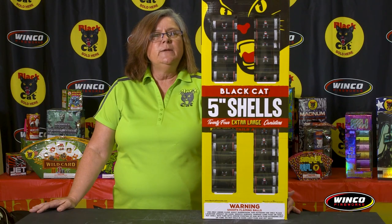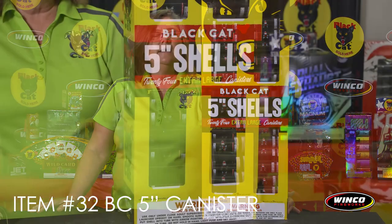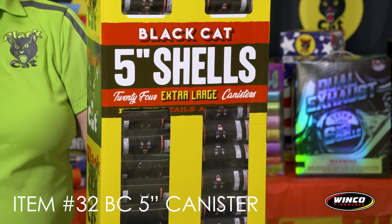This is number 32 on your list. It's the Black Cat 5-inch canister. It's packed 4-24, and the suggested retail is $109.